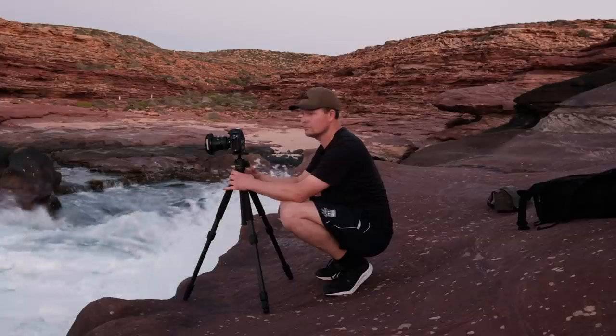So I started off with the amount of light and even with the 0.6, there's a lot of water rushing past. So with the amount of light just earlier on, even with a graduated filter that's knocking out a little bit of light in the sky, my shutter speed was as quick as 1/11th of a second. That's with an aperture of f11 and ISO 64.